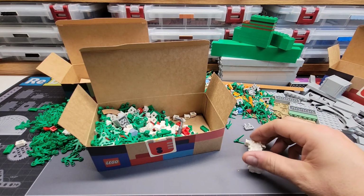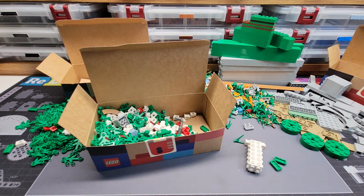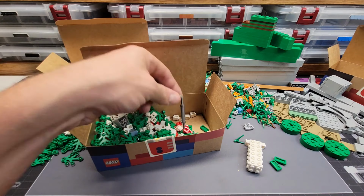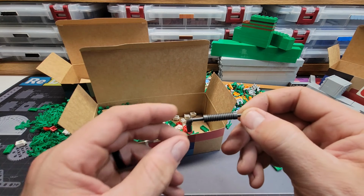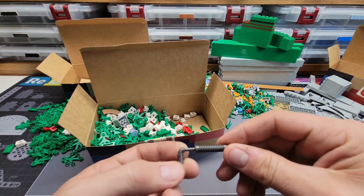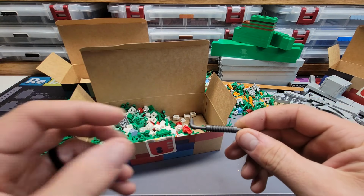The weird thing with this store is there'll be random pieces in there that were never on Pick-a-Brick. It's like they took a set apart and just threw the stuff in the bin. For example, this. It's almost like shopping at a Bricks and Minifigs. This has never been on Pick-a-Brick. They had one of them thrown in there. It might even be used. I don't know, but you've got to grab it.